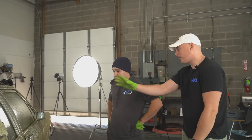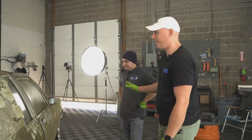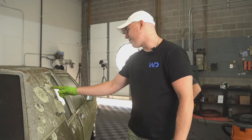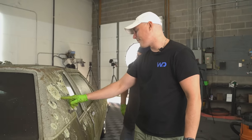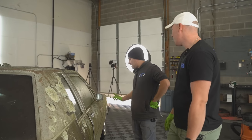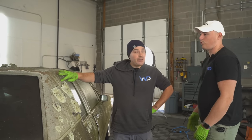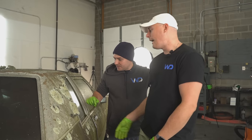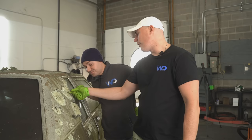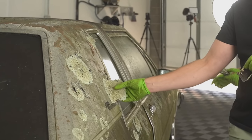So obviously the whole exterior of the car is just covered in organic crap. Gross. What's crazy is the size of these lichens. I've never seen them this big. Yeah, they're huge. Massive. This material holds moisture and then more moisture. I don't know what lichen is exactly. I don't know if it's like a fungus or, I don't think so, but I don't know. I think we should peel these off. I just want to take the big guy off.